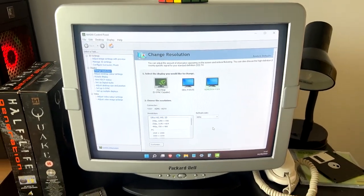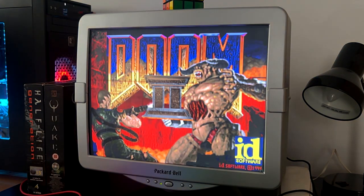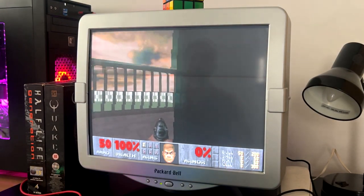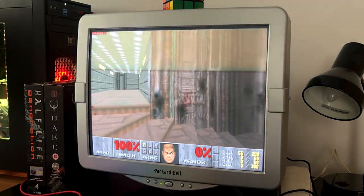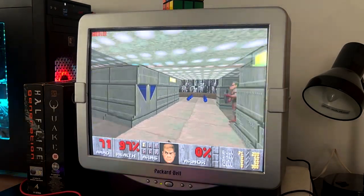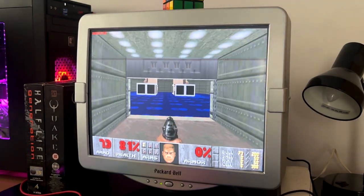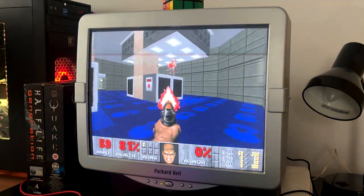Okay, so now it's time for some gameplay. Let's start with good old Doom 2, the PC version. This is the first time I've played a game on this screen, so I'm hoping all is good. Gameplay is nice and smooth, as expected from a CRT. I must admit, it looks a lot better than the previous 14-inch. So very, very impressed with this. Pretty good.